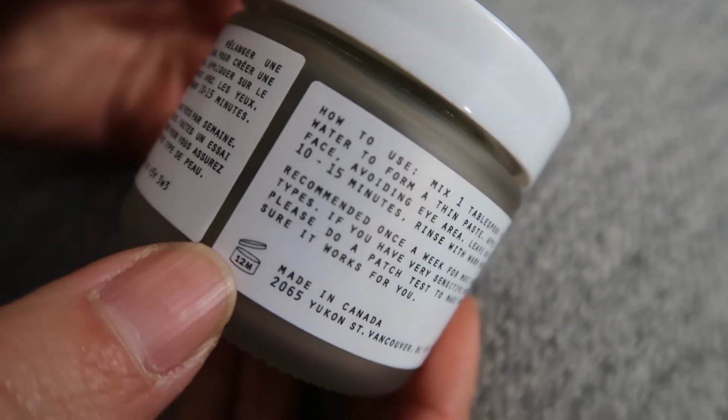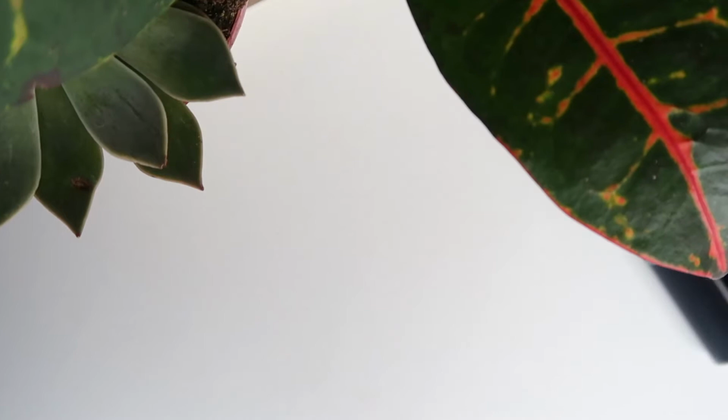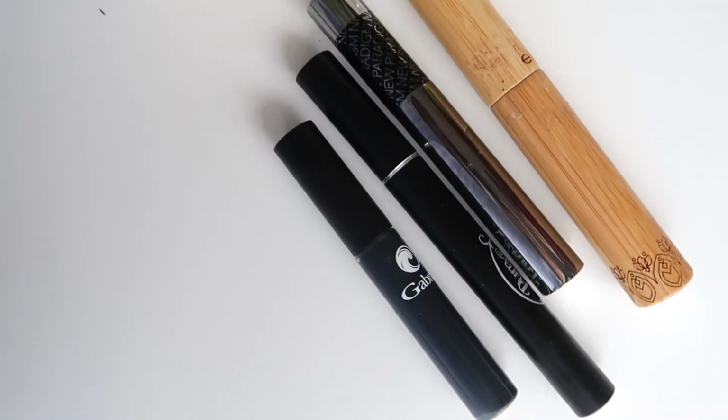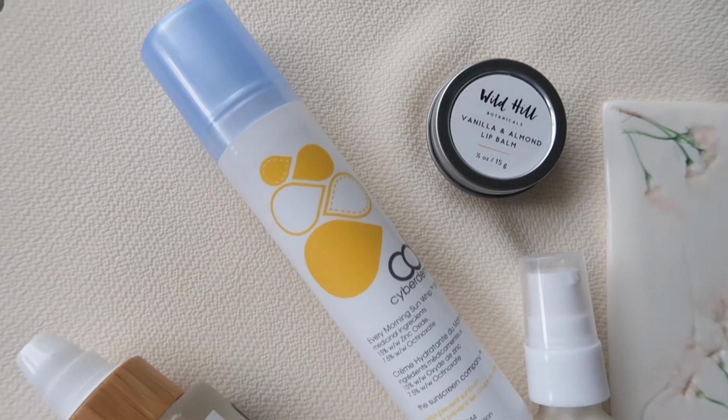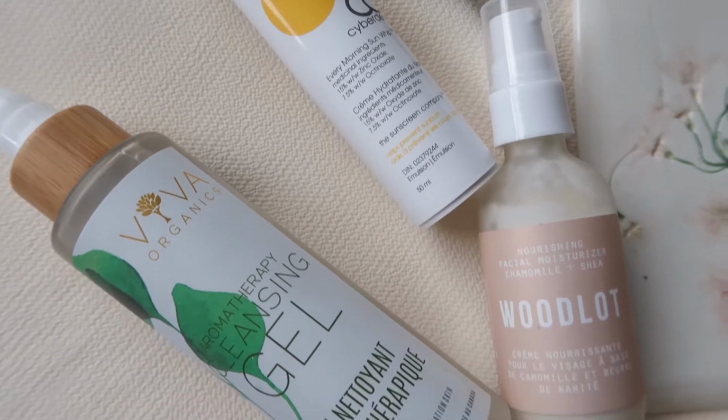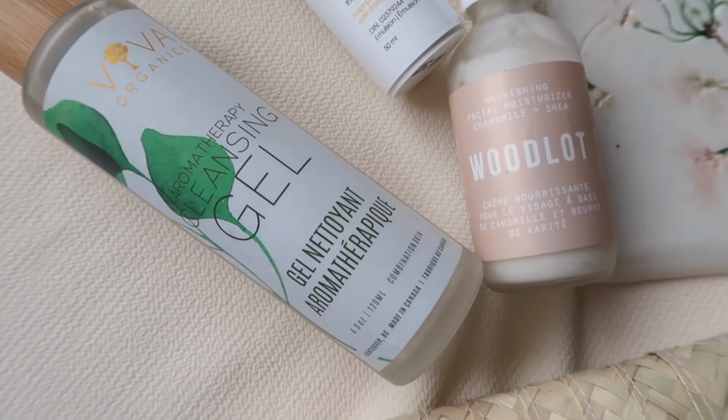Step 3 is keeping an eye on your expiry dates. Especially with natural products, the shelf life might be a little bit shorter than a conventional product. For example, having 3 different natural mascaras might not be a great idea because they can go off a little more quickly than a conventional mascara, and then you'll end up wasting that product anyways. You also want to do the same when it comes to your skincare products as well. By collecting all of these different lotions and potions, these might go off a little bit sooner than you're used to, so you want to keep it to a minimum.